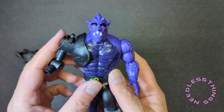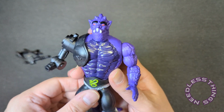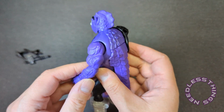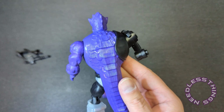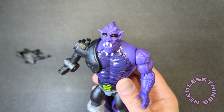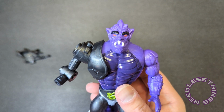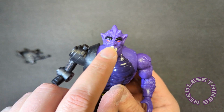I like this guy. His purple looks really good. I love the gloss on his chest here with the scales and everything. Really makes him stand out. The whiplash in purple looks really good. I will always be baffled by that singular fang coming out of his nose, just straight down.